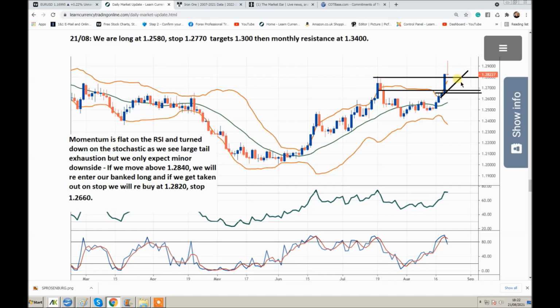Okay, so it took half in. Now we want to get it back in. Now, in terms of our stop on the remaining 50%, put it at 127.70s, just behind this tail and that tail there. Okay. Now, if we were taken out, we just go back in at 128.30. Okay.